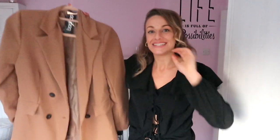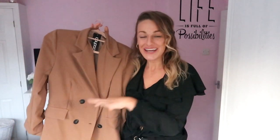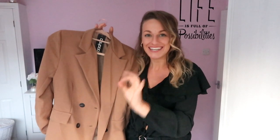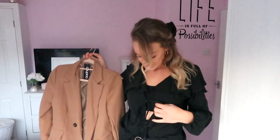So the final piece for today is this camel blazer from BOOHOO. Again, obviously they're all from BOOHOO, and again £24. Really, really nice, just so instant, easy, chic, glamour. By the way, I haven't got holes in my top. It's actually like this, just in case you thought, oh Katie, you're popping out of your top. No, it's like this.